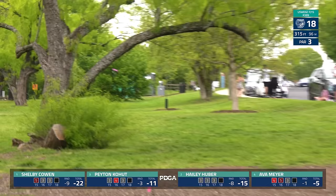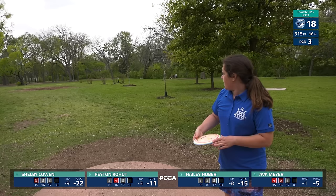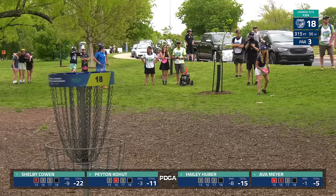Peyton pushing pretty similar shot. Another circle two look. Yeah, it looks like these ladies have enough power to reach this for sure and are overcorrecting with hyzer to try to not turn it over on themselves. Yeah, Ava with the great line here going around that tree, or trying to. Catches a bit of that grass, she'll have an also circle two look.